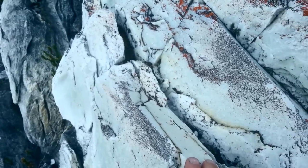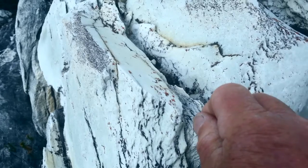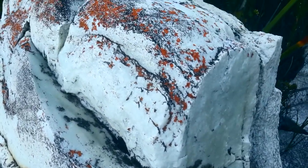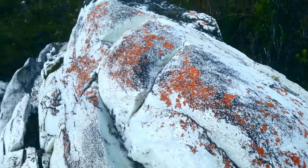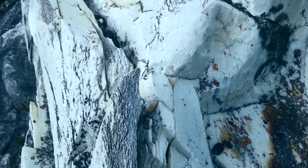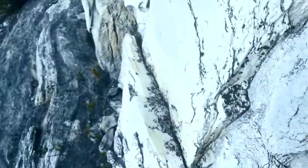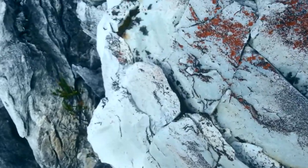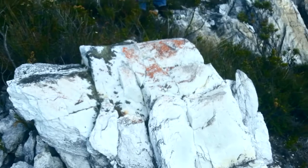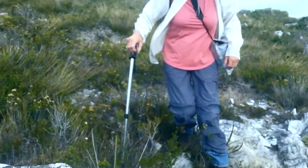Look at that. I'll get down a bit so you can see how flat it is. It's this most interesting rock. See all the orange lichen. Well, I wish I was a geologist and could tell you what exactly the makeup of it is. It's a quartzite, I would be guessing. Most interesting rock up here.